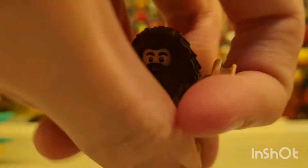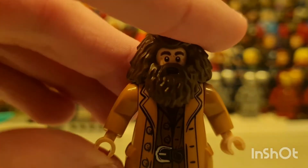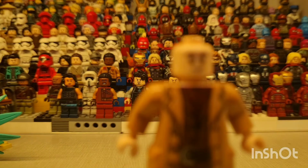It's really nice. I like the new body piece, the toners, the short legs. The hands are Lego hands for once. I would just say my only issue is it's a bit light. I would like the coat to be darker, but that's just a tiny, insignificant problem. But other than that, it's really good.